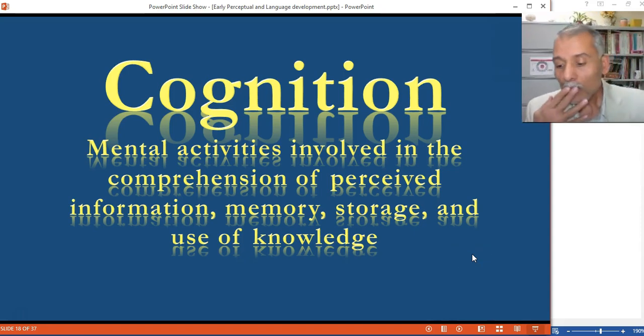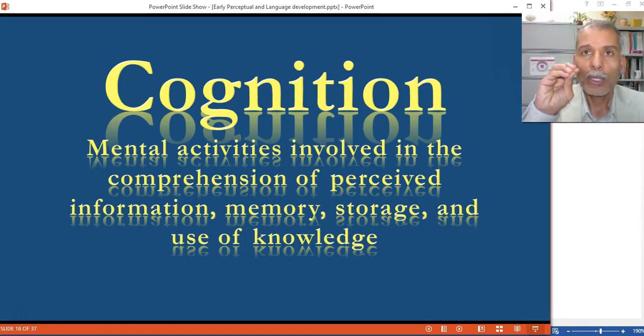Cognition. Now we move from perception to cognition. Cognition is the store of memories, all the bits and pieces of memories that you captured throughout your life and stored. They are all of these together embedded. They make your knowledge bank. And you use that knowledge bank to recognize things that are around you, to relate to them, to interpret them, to perceive them, and all of this. So all of this knowledge you have makes your cognition.